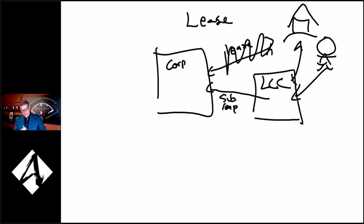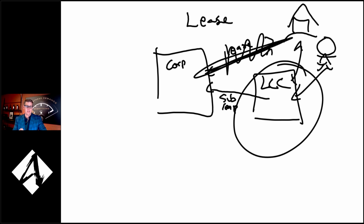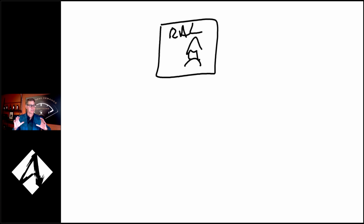So this is a little twist on it. A lot of people can go directly to the corp. You can still do this, but I wouldn't discount the benefit of using a blocker entity in a leasing arrangement where you're going to be leasing properties. All right, now let's go to the one where you actually own the properties that you're going to be using in your business. So what you never want to do is set up your RAL business here and put a property directly into the business. That is the worst strategy for this type of structure.